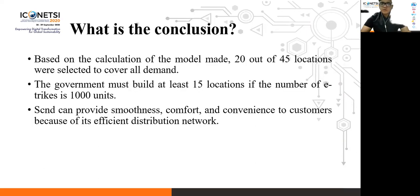So what is the conclusion? Based on the calculation of the model made, 20 out of 45 locations were selected to cover all demand. The government must build at least 15 locations if the number of e-trike is 1,000 units. Supply chain design can provide smoothness, comfort, and convenience to customers because of its efficient distribution network.